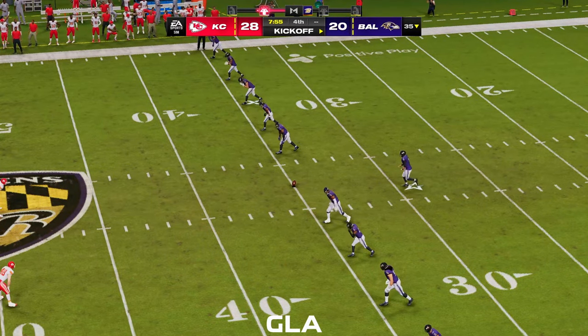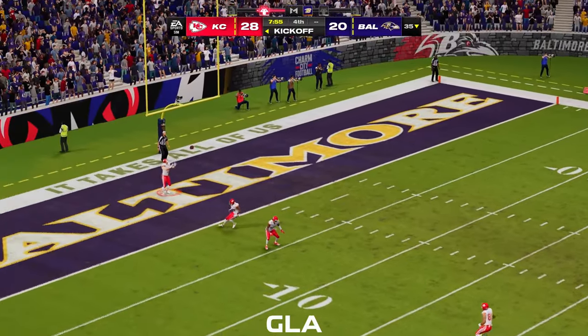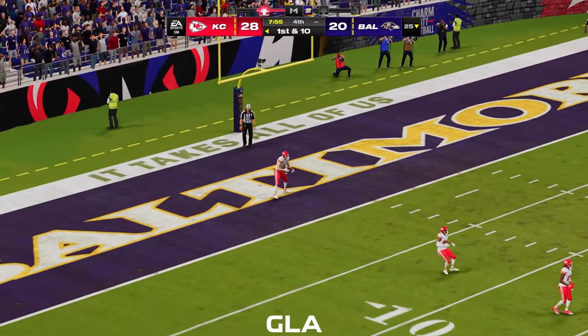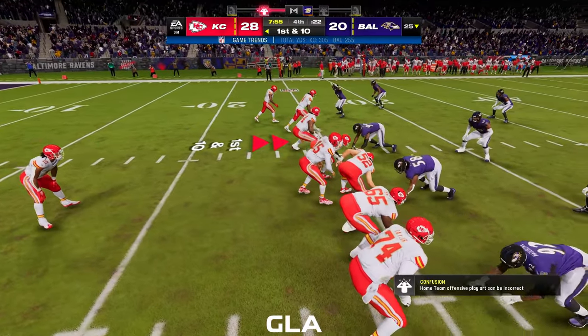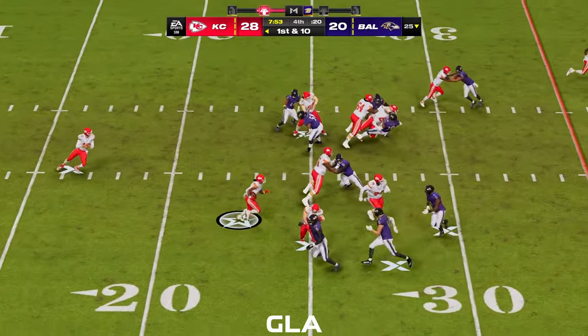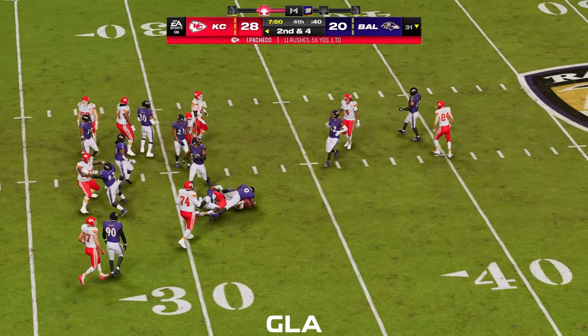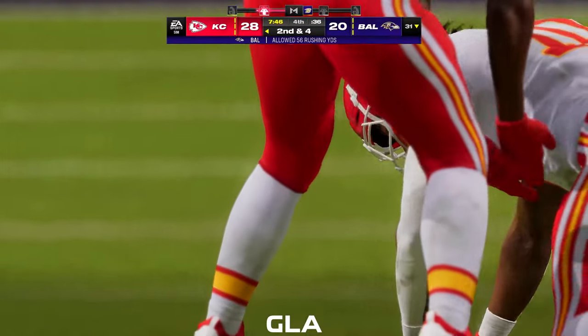Tucker now to kick it away following the touchdown. No run back here, down to a knee, and this drive will start at the 25. The Chiefs offense about set to begin this drive. They'll start the drive here with Pacheco. He'll be dropped after a gain of about 6 across the 30 to the 31.